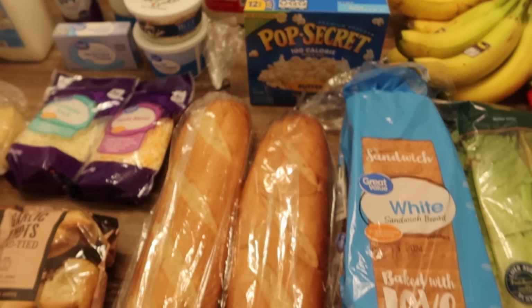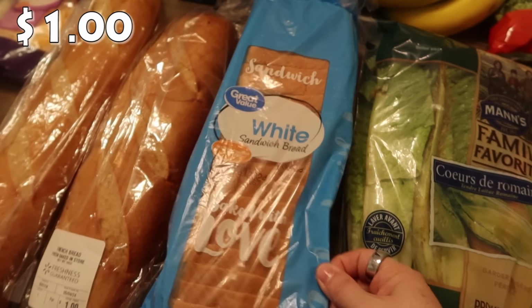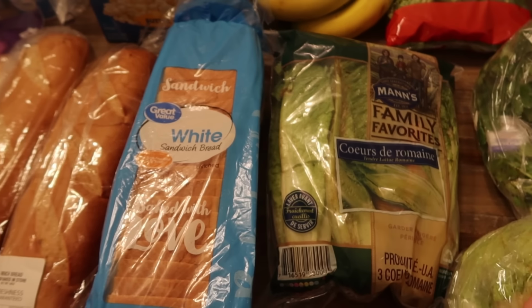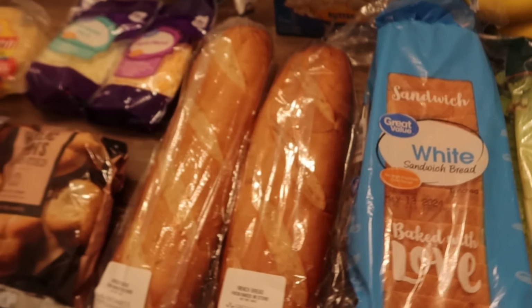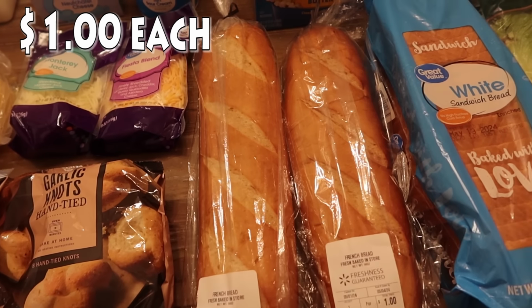Coming back down here, I did get some bread, so I got the Great Value white sandwich bread. This is just for sandwiches for the kids, or like avocado, actually not avocado toast, because we don't have avocados, so maybe when I go get more lettuce, I'll grab some avocados. And then I'm making 2 different breakfast casseroles this week, one sweet, one savory.